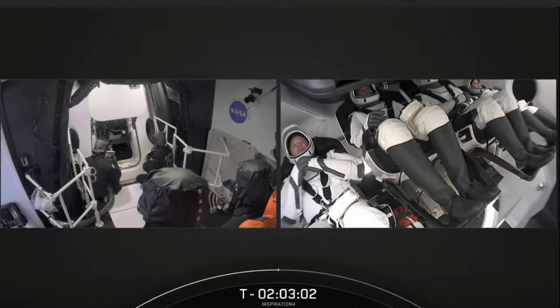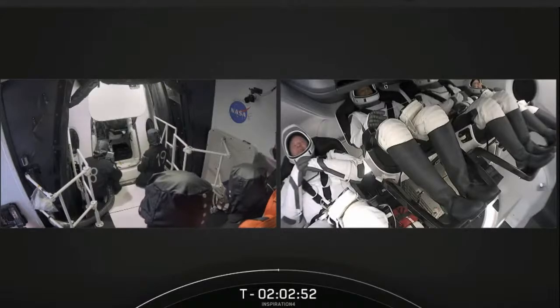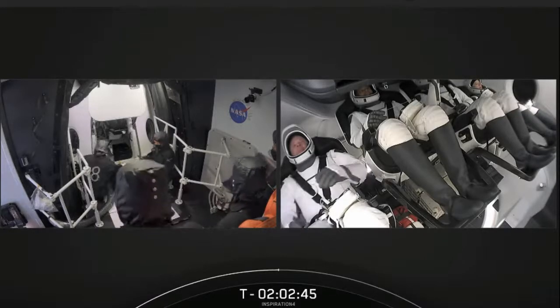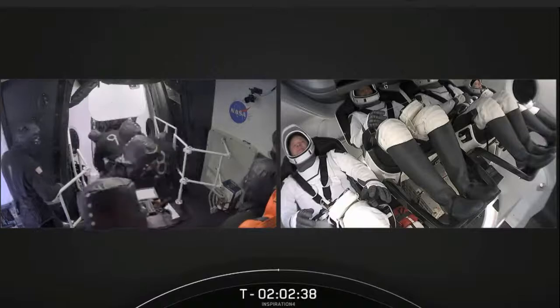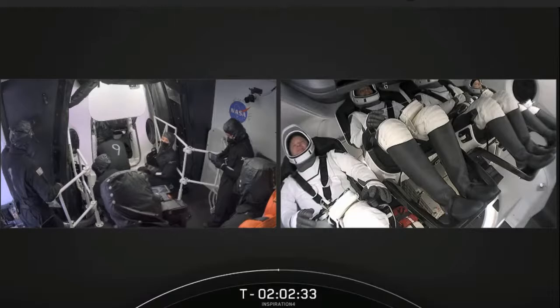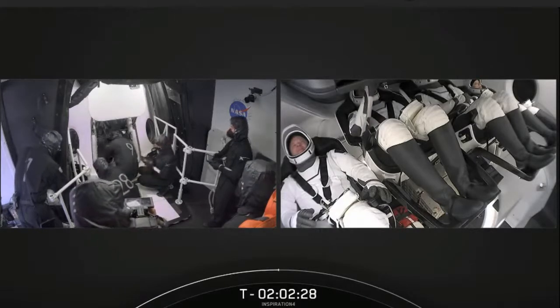Absolutely. Reusability really is the thing that unlocks access to space. And personally, I am super excited for more people to be able to experience space, because there's something known as the overview effect. That's essentially the effect that humans experience when they're able to look back upon planet Earth from a different perspective. And I honestly believe that the more people that get to experience that, the better off planet Earth will be, as well as human civilization.